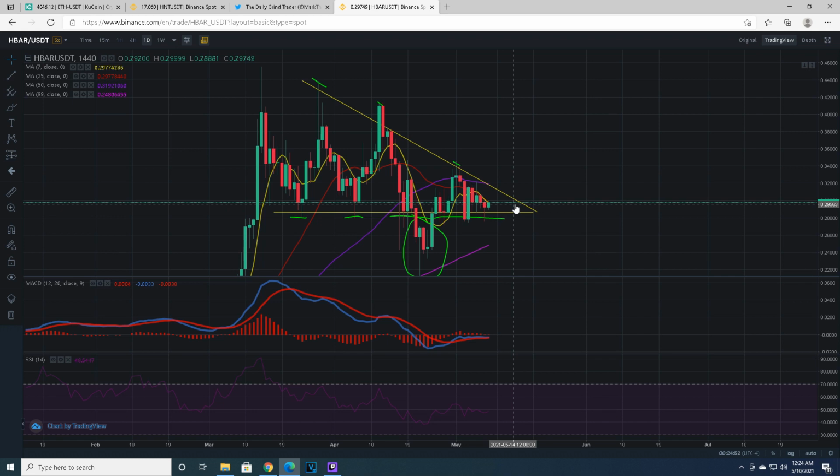I've sold my HNT and I've sold my HBAR. The targets are still there. I just couldn't wait out the consolidation period. So guys, with that being said, both these coins are still great. They're still in good positions. They haven't broken out of any substantial levels of support, any substantial areas. They're just consolidating longer than we anticipated.